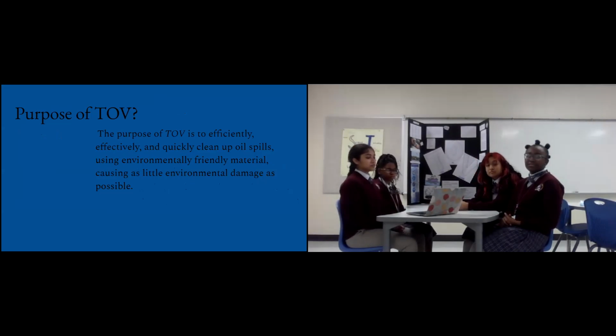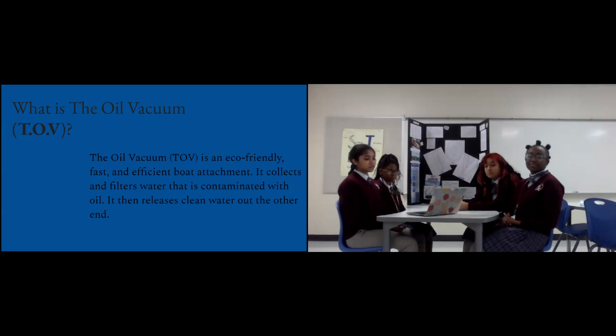What is the oil vacuum? The oil vacuum, TOV, is an eco-friendly, fast, and efficient boat attachment. It collects and filters water that is contaminated with oil. It then releases clean water at the other end.